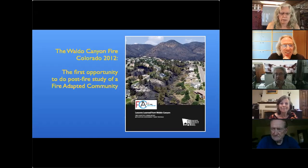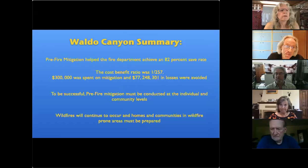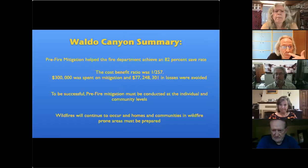Okay. But the point being here is that they really did it. They really drilled down and did a post-mortem on this fire, and what they found was pre-fire mitigation helped the fire department achieve an 82% save rate. Cost benefit ratio 1 in 257, meaning 300,000 was spent on mitigation and that saved them 77 million in losses.